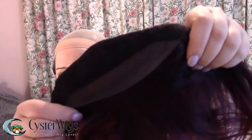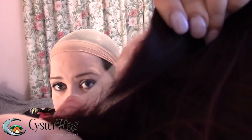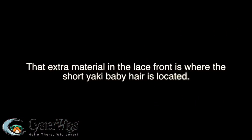Now, a note about this lace front, I actually think it's pretty generous, and I think that it may need trimmed a little bit. You see how much extra material is there?